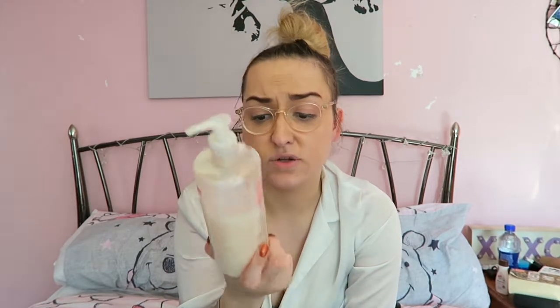You always get at least one Soap and Glory thing for Christmas, and it's always got this in it. And it's just really, really good. It makes your skin feel soft, and it smells nice. And it lasts for ages. I think maybe because I'm the only one using it is why it's lasting so long. But I love this. I'm a big, big fan.